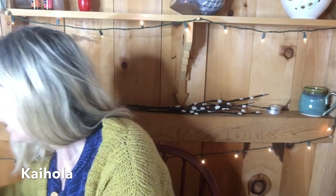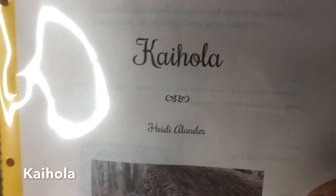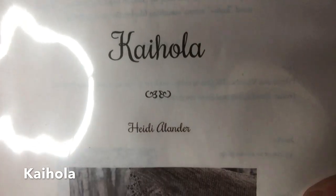Let's see, I have another work in progress over here. And this is called the Kaihola, and I'm probably not saying that correctly. And this is by Heidi Allander. There is the name of the pattern, and hopefully you could see that beautiful shawl. It's a very simple shawl, but with a lace border that looks just so pretty.